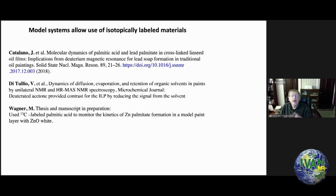One last paper by her. And that goes back to the idea that model systems also allow you to use a very classic strategy of NMR, using essentially isotopically labeled materials. Jackie Catalano had used deuterated palmitic acid and lead palmitate to study the molecular dynamics of these materials in cross-linked linseed oil films. That was published back in 2017 in Solid State Nuclear Magnetic Resonance. Valeria, as I mentioned, used deuterated acetone to gain some selectivity, and Molly actually used carbon-13 labeled palmitic acid to monitor the kinetics of zinc palmitate formation in a modeled paint layer with zinc oxide.